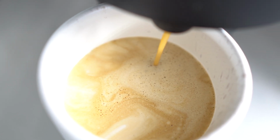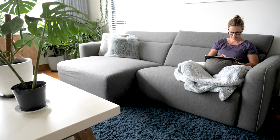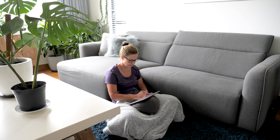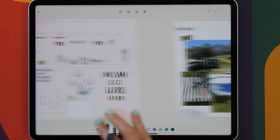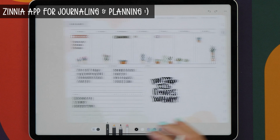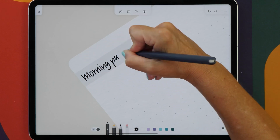Sometimes I like to write morning pages, which is a creative technique that involves filling 3 pages in my journal with words capturing my stream of consciousness. They are meant to be handwritten and kept private, and I mostly do it when I'm grumpy and not motivated to do anything. It really helps with getting those creative juices flowing. I'm using the Zinnia app for this, and I've got a special section in my 2023 planner that allows me to write as much freeform text as I want.